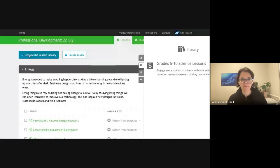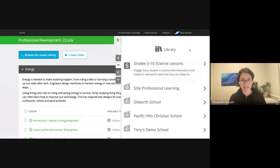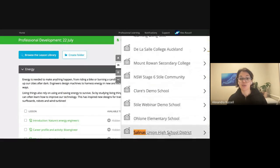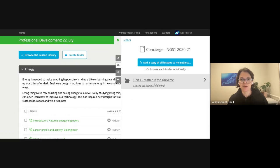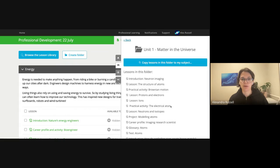So if I'm browsing my lesson library, I can find the school library for the district. Now, for you, you aren't going to have all of these other libraries. It's going to be really easy for you to find this Salinas Union library. And then you'll see right there, this folder, Matter in the Universe, that is all of the lessons that I'll need to teach this unit. All in one place.